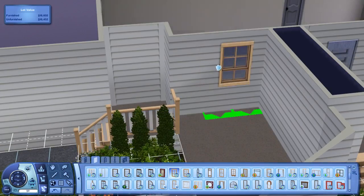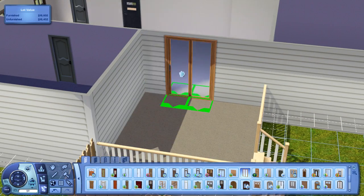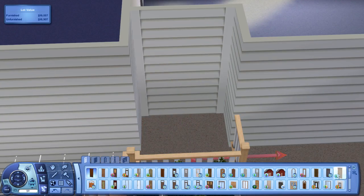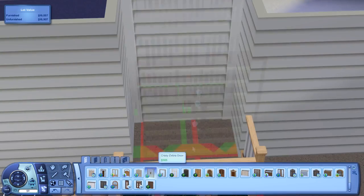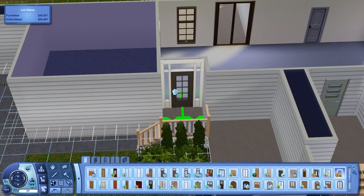Finally, normally I don't wait so long to put in windows and doors, but I finally get around to doing it, thankfully. And I just went with these. Some of them are custom content. There is custom content on this lot. For the exterior build of this house, I will have a CC text file with all that stuff linked down below that you guys can download and find where all this stuff is if you would like it separately.